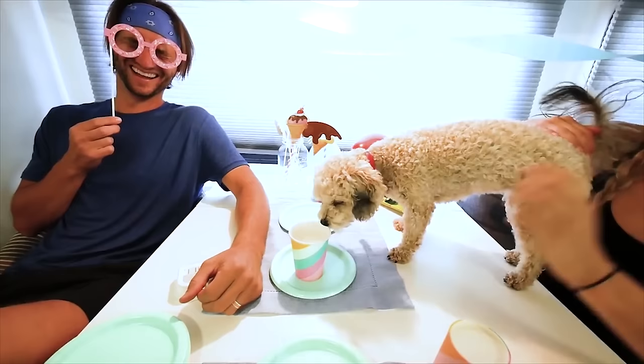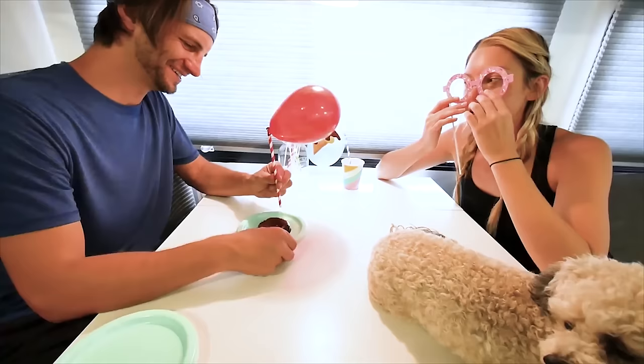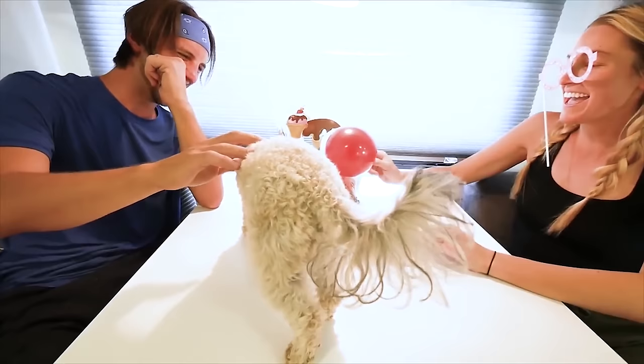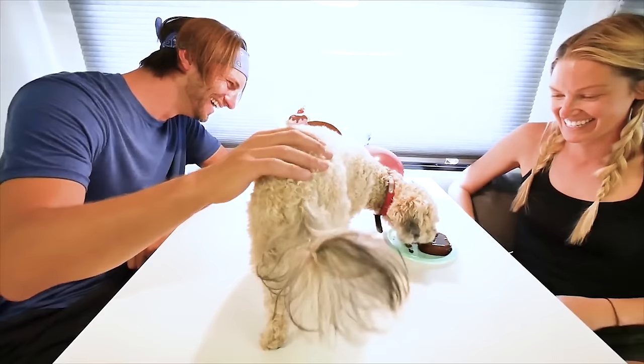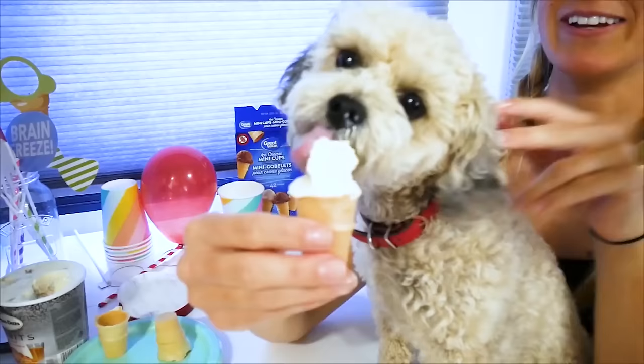Here's some water. You want some water? It's Pepper's second birthday. Good. Number two. Every July 29th, it happens. Number two. Every year. Could you tell we're having an ice cream parlor themed birthday? Happy birthday to you! Oh, yeah. You found it! Yay! Good girl! Oh my gosh, she's chowing it! Good girl! Yum!